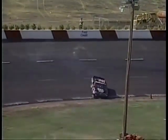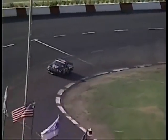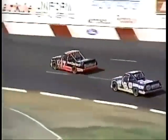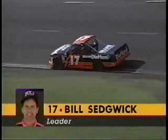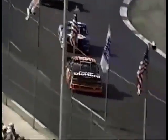But the battle for the lead is a dandy, a drag race to turn 3. There's no caution. He gets it going as the leaders come up and go around him. They split him right down the front straightaway. Sedgwick's got the lead. Crowd loving it. Sedgwick's got the lead, the first lap he has led all season long. Bill Sedgwick showing the way here at Mesa Marin. You know, he came here with just such momentum on his mind, knowing that he could get around this place, and he's certainly showing the way right now and has taken the lead with a little bit of ease there.